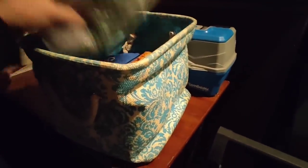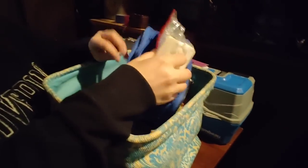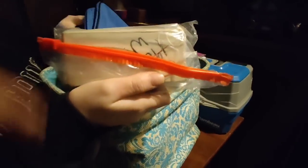Yeah. What's this? I don't know. Dang, it's getting dark. Fabric? Meh. Stiff. All these bags. That's what I love about it. So many bags. I'm a sucker for bags, but I'm not a fan of bags full of crap.